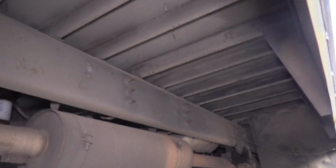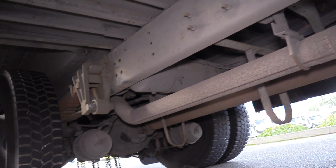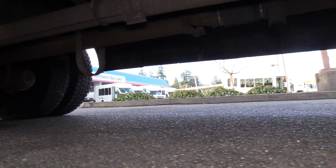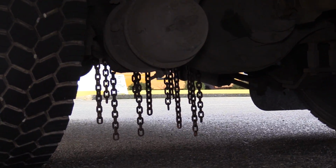How's that look? Mike says it looks good. I'm gonna crawl under here too. Look at that. Well, I'll tell you what, that is a lot of dadgum driveline, ain't it? Can you see the on-spot chains back in there, Mike? Maybe it might be better to look at them from the back, but here we go.